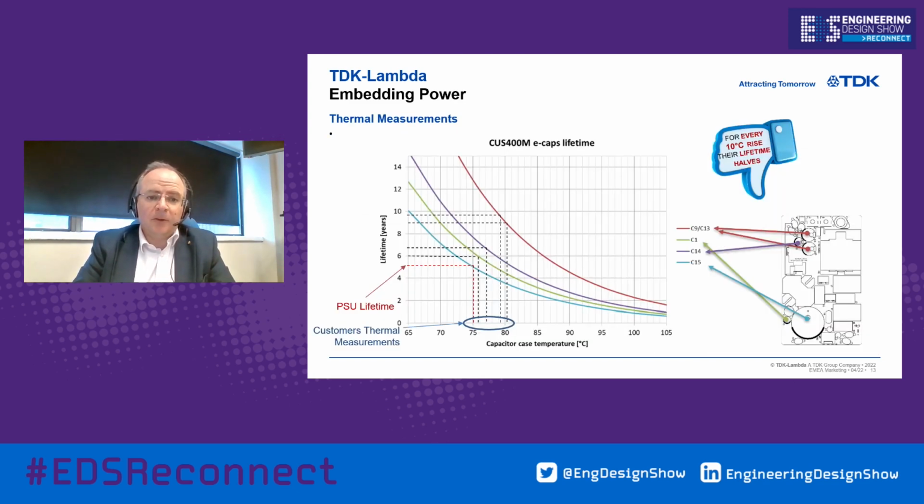Let's have a look at a typical ECAP lifetime curve. In this case, for our product, the CUS400M. CUS 400M is a 400 watt power supply with a single output. You can see a number of different colored curves, and this relates to the individual capacitors. You can see the map on the right hand side from the CUS 400M handbook. The capacitor that has the lowest lifetime is C15, the blue curve.